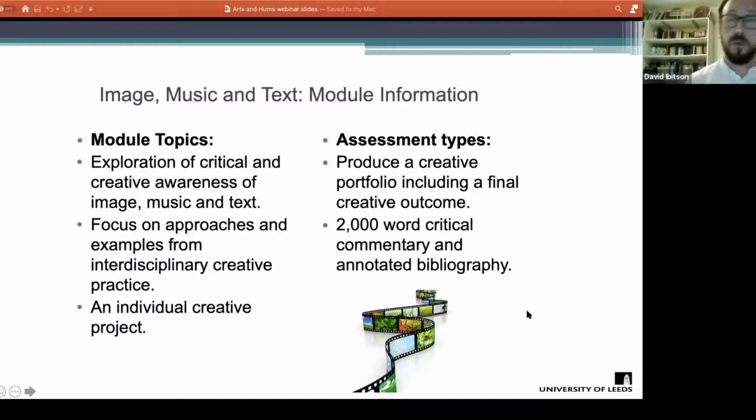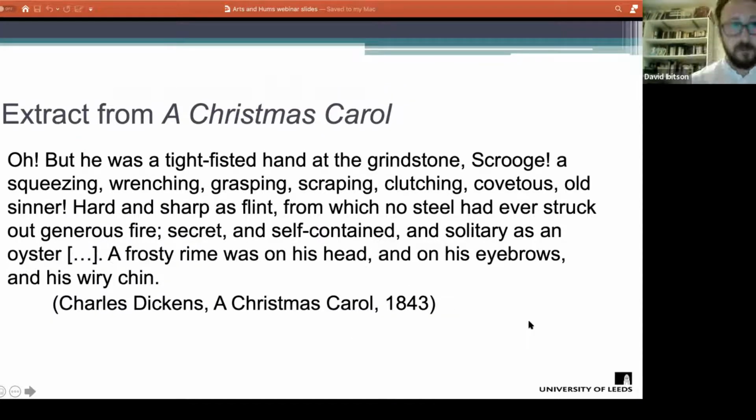And then that moves into an opportunity to work on a creative project of your own, using the ideas that we look at on the module, the critical ideas. So I've had people make websites, put together podcasts, do photo journals or pieces of creative writing, and then it involves a more traditional critical essay on that piece of work as well.